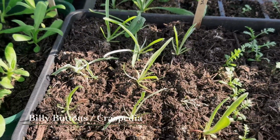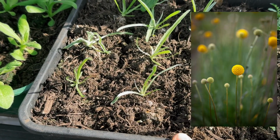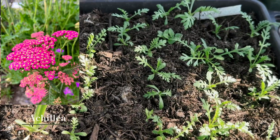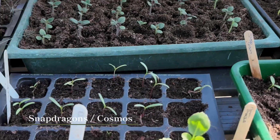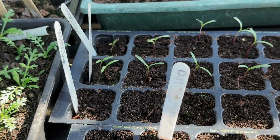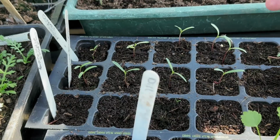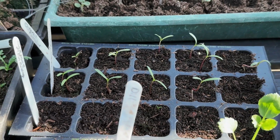Billy buttons. I have more than I have ever managed to grow of billy buttons, which is good. I love billy buttons. And the next one is Achillea, which again, I've sown both of those before. They are fantastic. Snapdragons, some cosmos. Interestingly, this row of cosmos across here is the Apricotta, which is a beautiful colour, and not a single one of them has germinated, whereas these are much older seeds, and I think every one I've sown has come up. But they're for the main garden, so not really for drying.